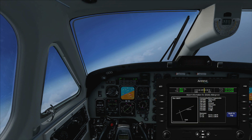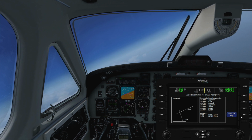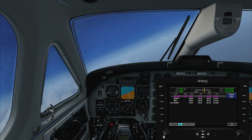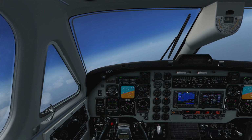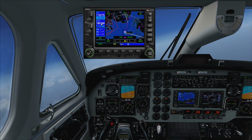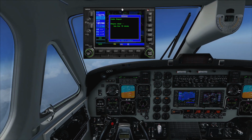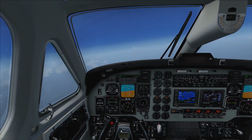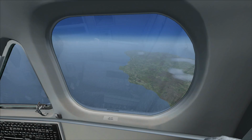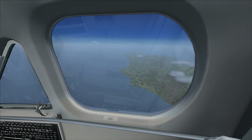And as we already tuned the nav radio in to 109.900, there's no further action for me to take at this time. And as you can see, from the right hand side window is the Isle of Man.